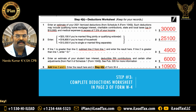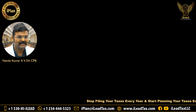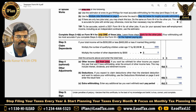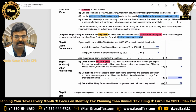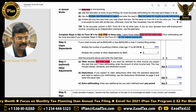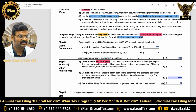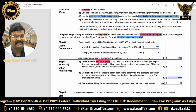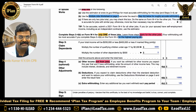Fine. Then, step 4B. Okay. See, only the first time you may feel it is a little complicated, but it's very, very easy, I tell you. Let's take a look here. Step 4B. Now here we need to complete 10,900. How did you arrive at this? See, we have done until 4A. Now we have done 4C. Now we will come to 4B. That's how the W-4 is made. So don't ask me, Nanda, don't you think 4B must be done first and then 4C? Yeah, I'm also with you, but that's how the IRS has made the form. So we can't do anything.